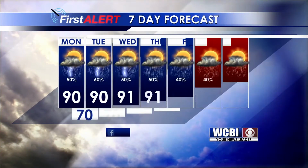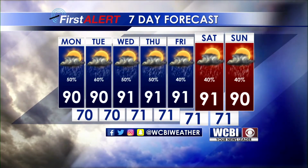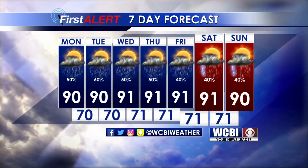And quite frankly, really over the next 7 days, our weather is going to be on repeat. Highs in the low 90s, heat index values in the mid to upper 90s, maybe triple digits a few days over the next 7 days. Rain chances are going to be in that 40 to 60% range as we go through the next few days as well, with those daily pop-up thunderstorms each and every afternoon.